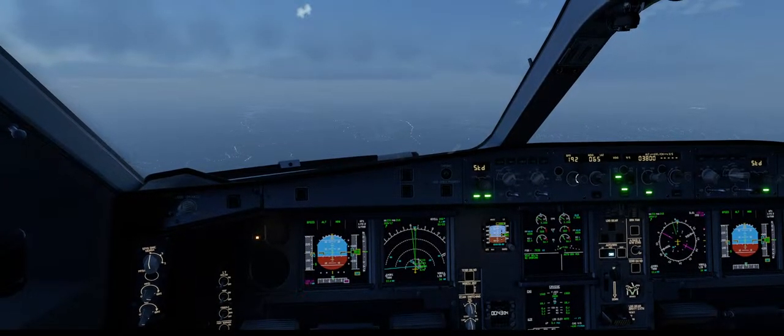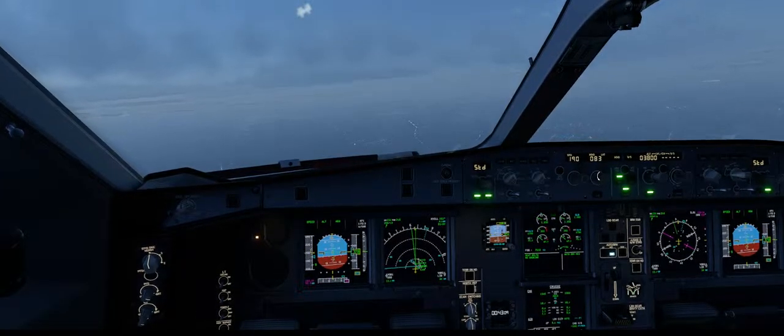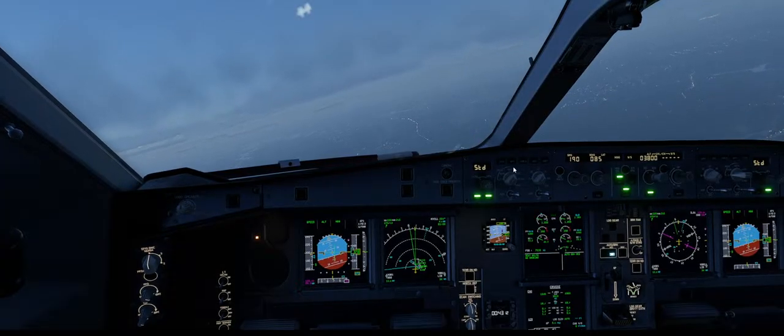Virgin 110, turn right, heading 085. Turning right, heading 085. Virgin 110.